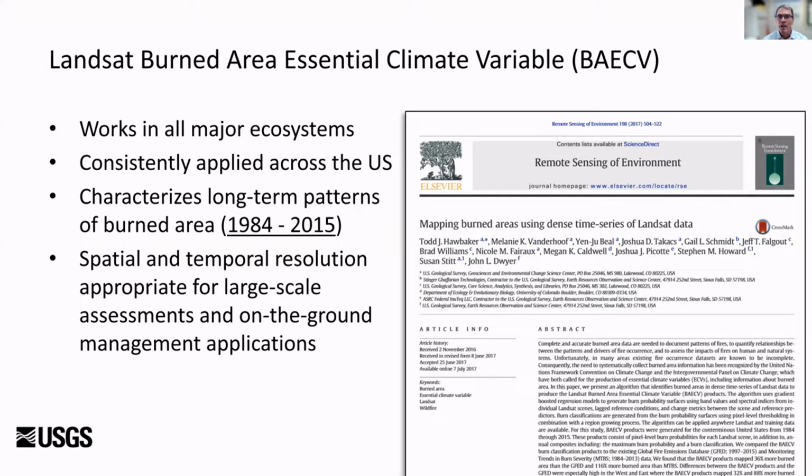When we started the project, we recognized that there was already a large amount of work being done to remotely sense forest disturbances. So we wanted to really design an approach that would work in all major ecosystems so we could consistently apply it across the US to characterize patterns and trends in burned area. And finally, because we based our approach on Landsat, we really thought the results would have spatial and temporal resolutions suitable for large-scale assessments, as well as on-the-ground management applications.